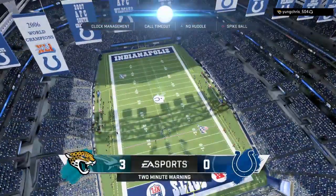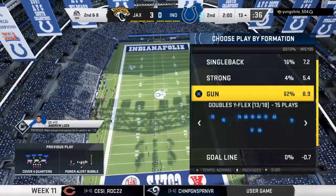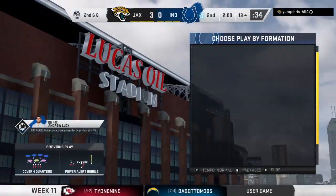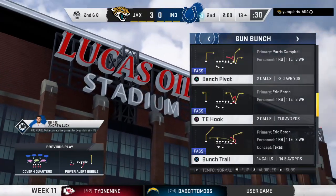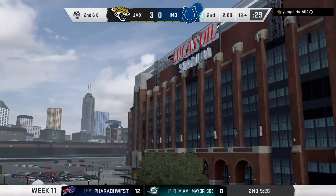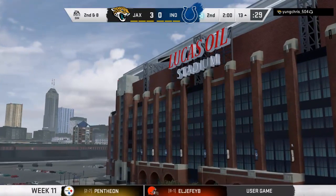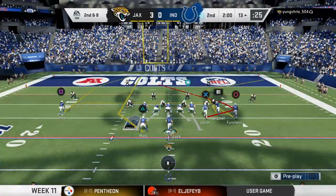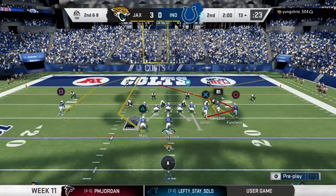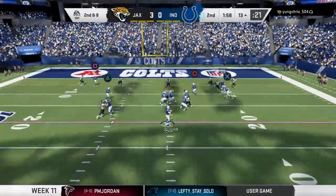Second quarter, 2 minutes remain. 3-0 our score. We'll remind you that coming up at halftime, we'll join Jonathan Coachman and the gang in Orlando. Coach will have stats and scores from the early games going on here around the NFL.